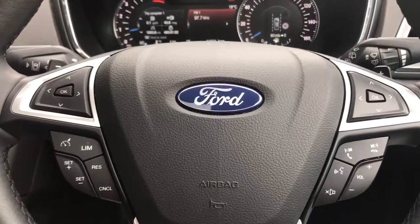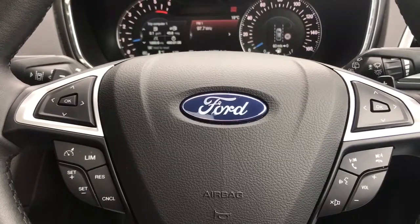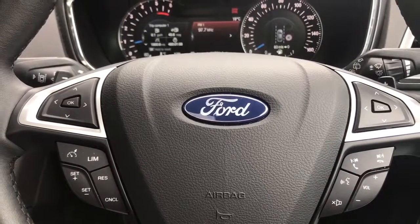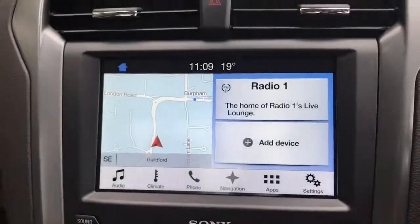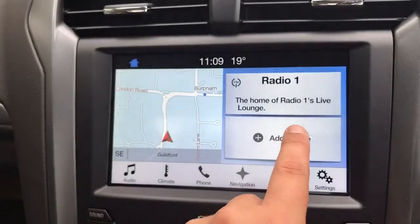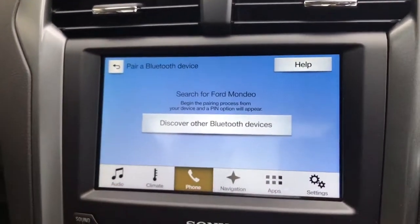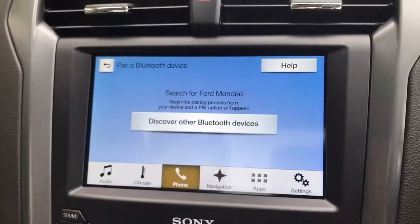So you can hit that button and ask it to dial anyone in your contacts list, and it's able to do that for you without you having to take your phone from your bag or pocket. That is, of course, once you've paired up the phone, and that is done on the touch screen over in the center here. If we hit add device, oh, let's go back a page. If we hit add device just there, search for your vehicle on your device and select it once it is found. And then just follow those instructions on screen.